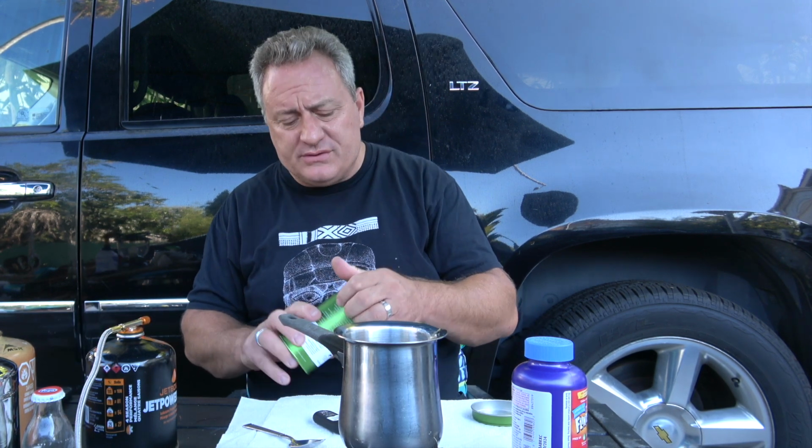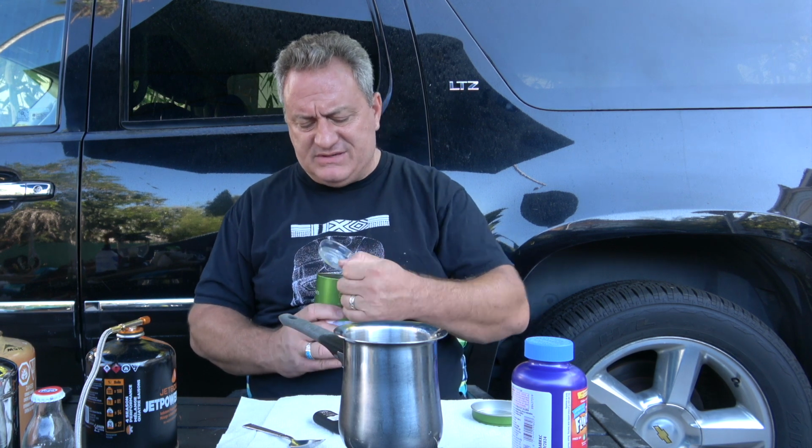I don't want too much horsepower. No sugar in this. I find it unnecessary. I've never had this tea before. This is my first time, just for full disclosure. But just the way it smells, I don't know, maybe add a little bit, but it smells too good to be bitter.